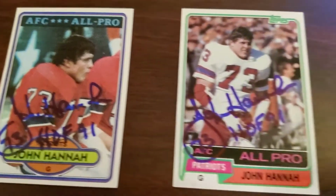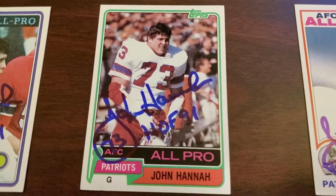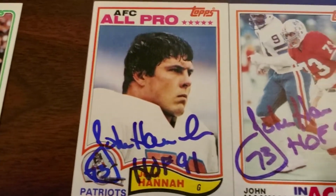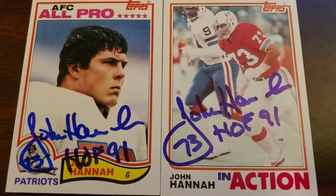There's a 79. And see, it's weird, man. Some of them just turned out perfect. Like that, to me, looks perfect. And as you go down the line, some of them look like crap. Like both of these look amazing.